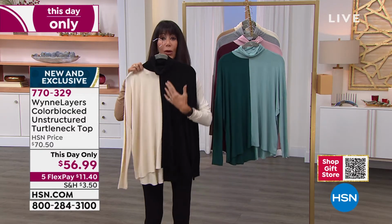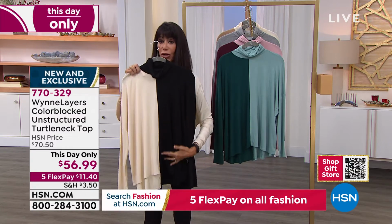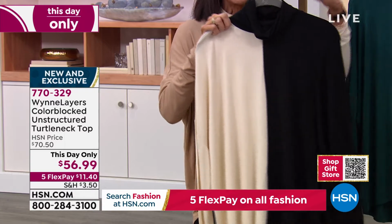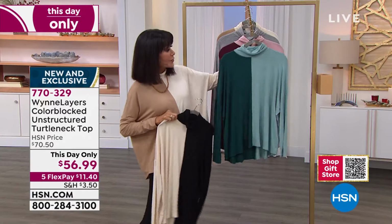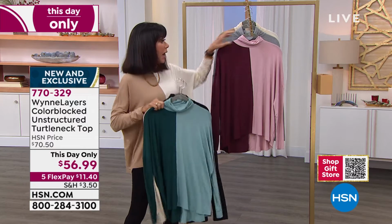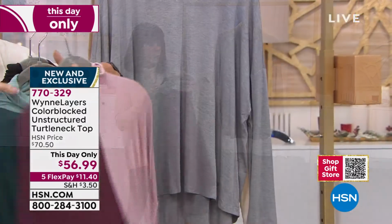And anything where you have that fabulous vertical cut, you're going to get a top that's going to make you look more slim, longer, leaner. So this one we are calling the ecru with the black. Next one that we have available is deep teal with the light teal. Next one we have available for everyone is the burgundy with that pretty rose.